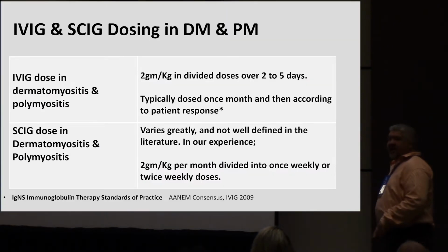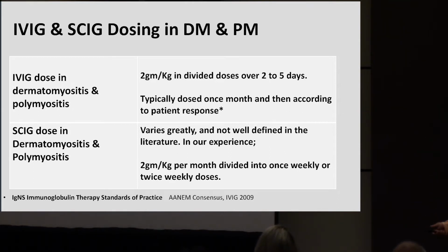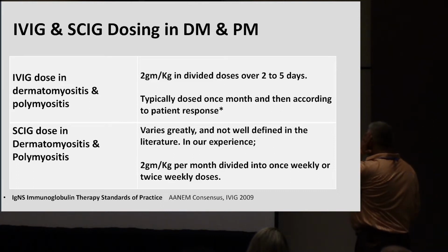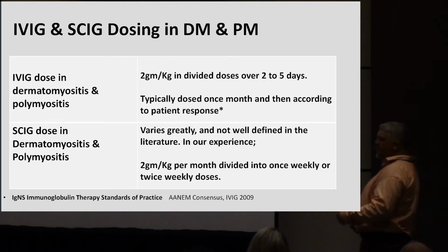So what does the dosing look like for IVIg and subcutaneous Ig in DM, and I guess it would be better to say necrotizing myositis or PM these days? Generally the Ig dose is 2 grams per kilogram, which is a very high dose compared to, as I mentioned earlier, these products being originally approved for primary immune deficiency, where they get a much lower dose of about 0.4 grams per kilogram in a month's time. With autoimmune diseases it has to be much higher, and with DM, PM and necrotizing myopathy, it needs to be up around 2 grams per kilogram. That's what's recognized. From there, it's been dosed once a month at first, and then adjusted based on patient response.